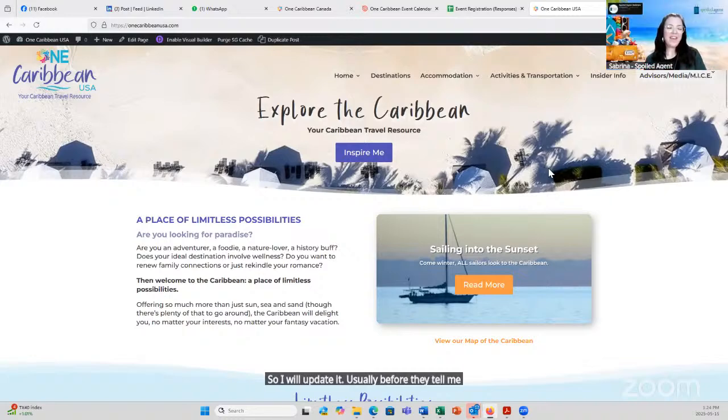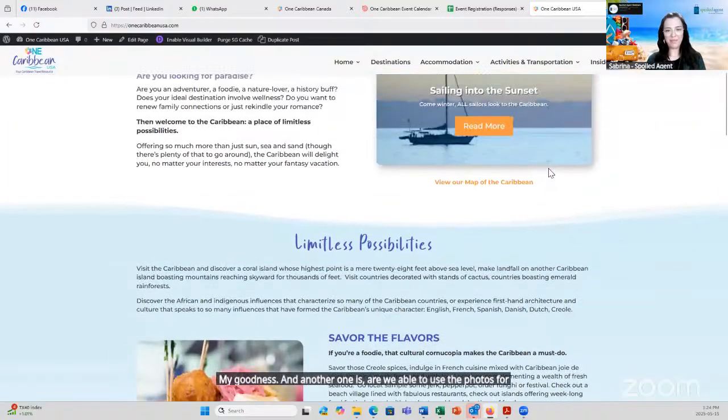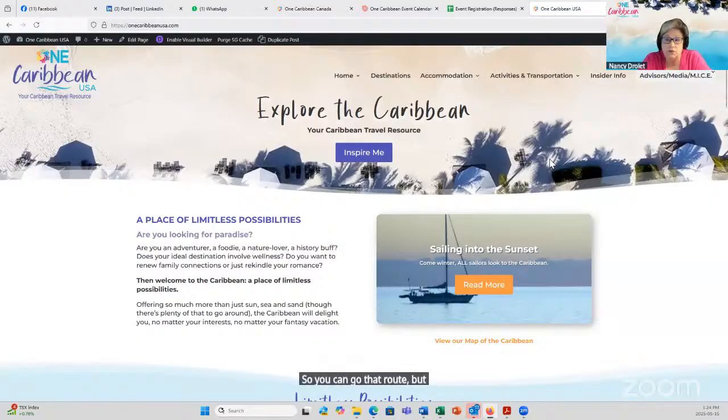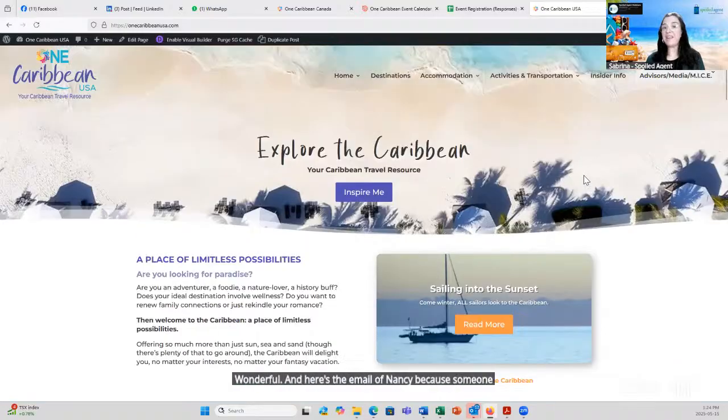And another one is, are we able to use the photos for our social media? Sure. The reality is the photos are provided by the tourism offices, and the tourism offices would be delighted, I'm sure, to share with you their access to their photo galleries. So you can go that route, but you absolutely can use them from here. We have permission to use them from the tourism offices.